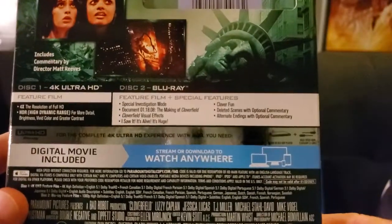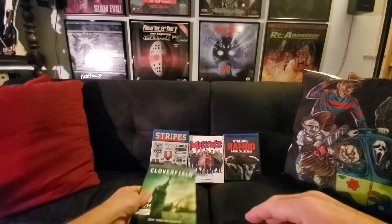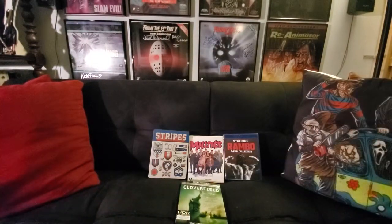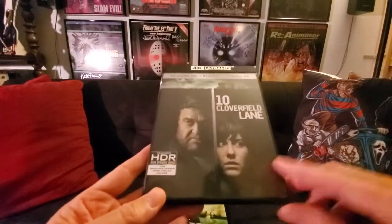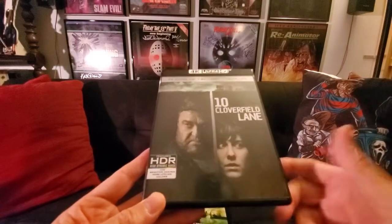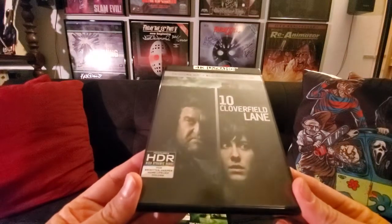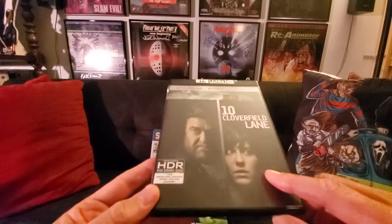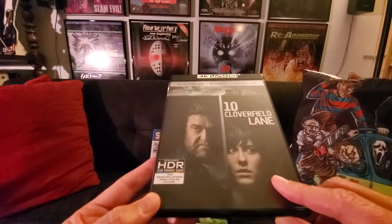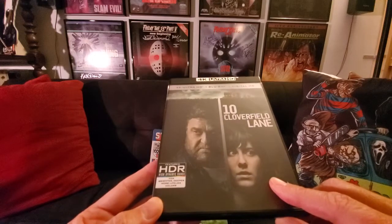So some of the special features, and I also got at Walmart the same day, 10 Cloverfield Lane. This was in with the rest of the Black Friday stuff. $9.99, so same price. No slip, unfortunately, but definitely went to snag this one. And interesting, if you check on Amazon, I don't think this was any cheaper. I think it was actually the normal price, if not like 20 something bucks.